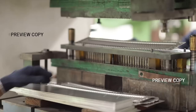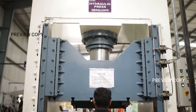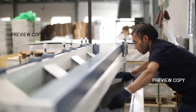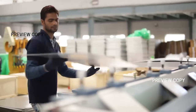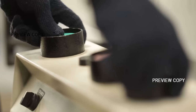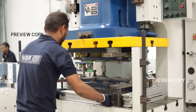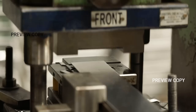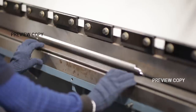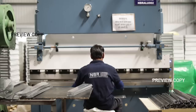The press shop uses state-of-the-art equipment like the 250-ton hydraulic press and 110-ton cross-shaft press, shearing machine used to cut sheet to make the headers and side plates. The header plate is then made from the special grade cladded aluminium sheets using dies and power press. NBR makes all the header plates and side plates in-house, which gives them an edge over other manufacturers with a strict control over quality and cost benefits.